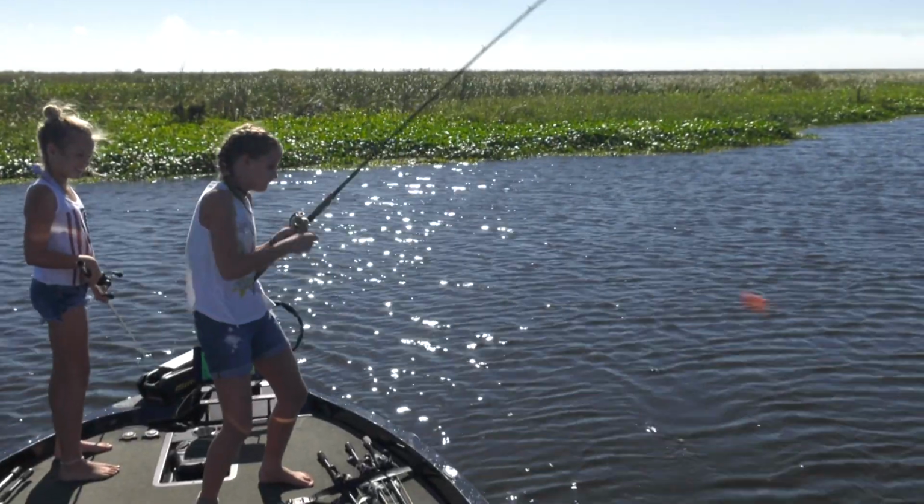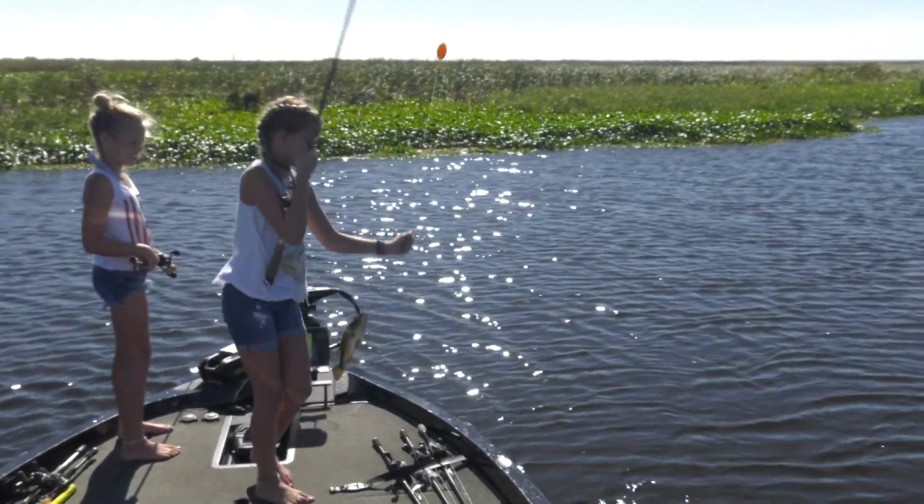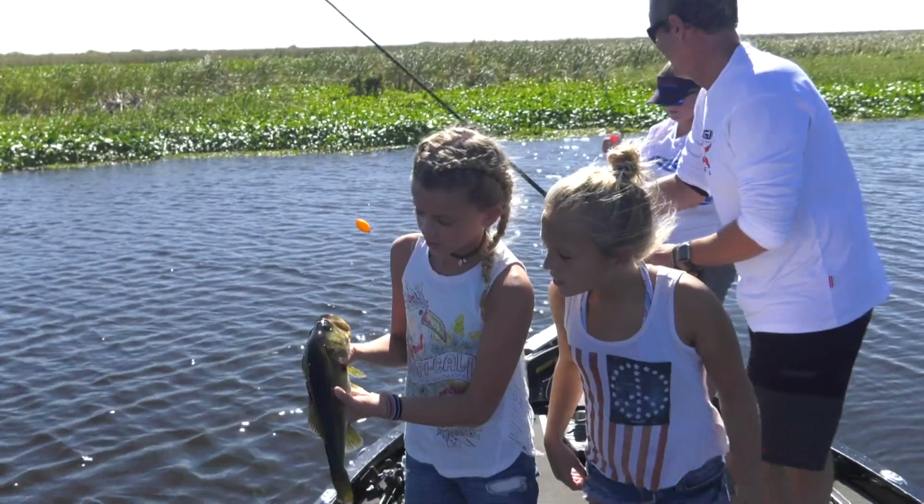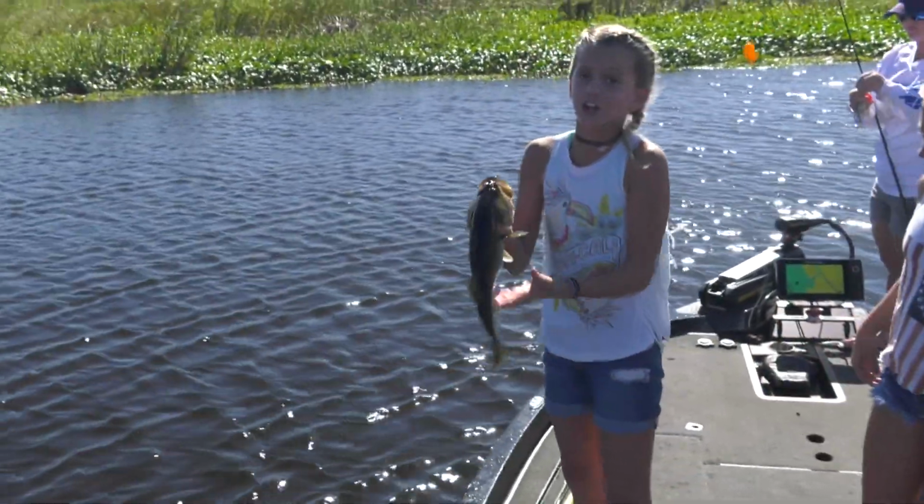Well, that's a nicer fish. Here we go with our nice one. Hanging out with Breezy on her boat. She's taking really good care of the girls and they're just having an absolute blast. Gill thingy-majobbers. I'm still learning, don't judge.